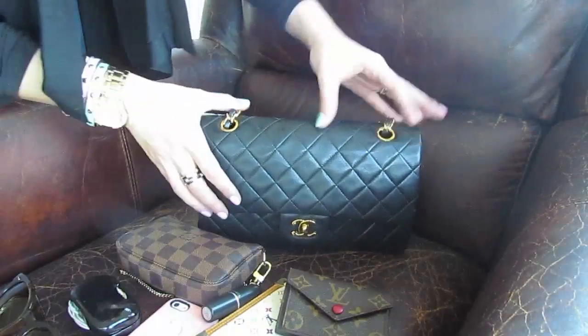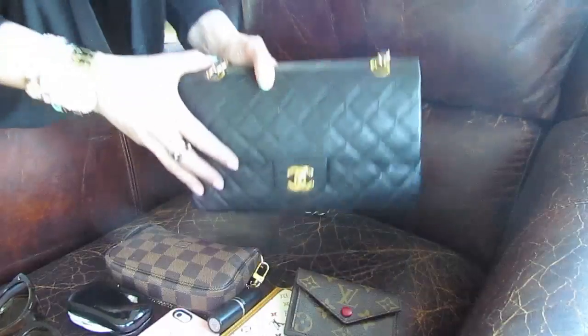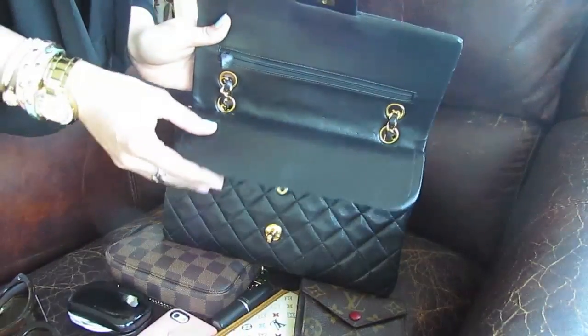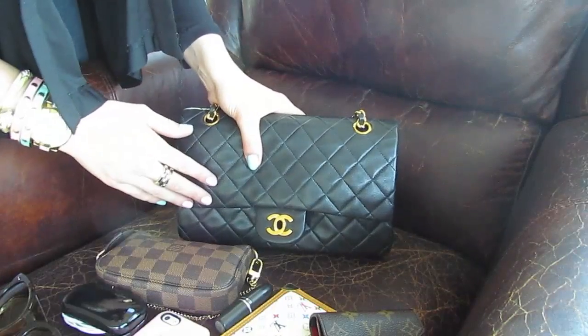Okay, so I've just popped the camera up on the tripod there just because this beautiful purse is really, really hard to maneuver with one hand, and I want to get the best view for you guys to see how I pack it. Okay, so here we go.